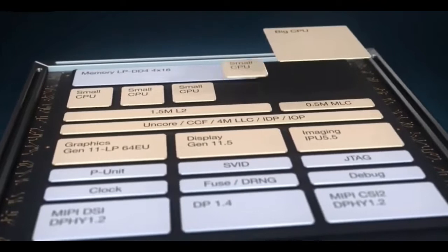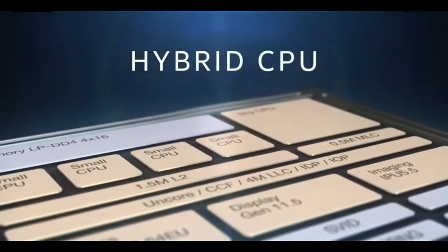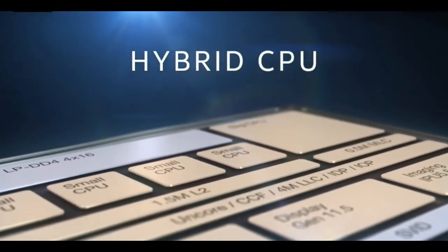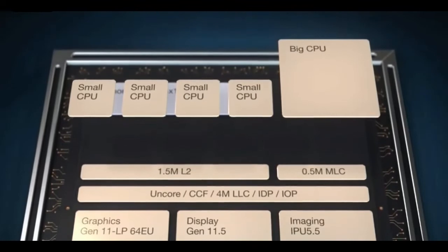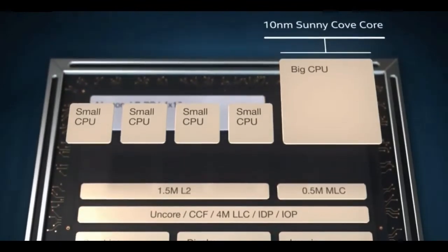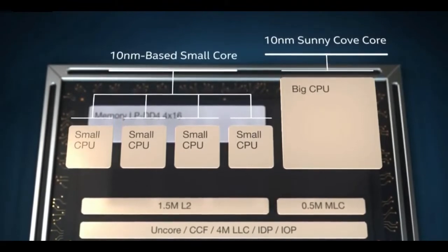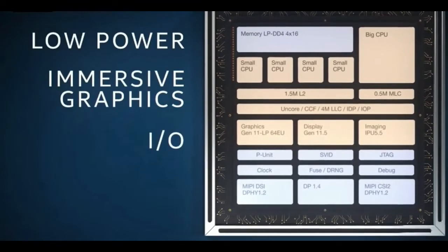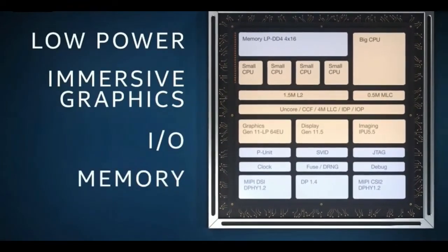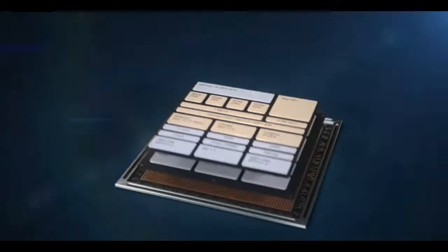We took a new approach that's allowing us to integrate different CPU core architectures into a single product, and we call that a hybrid CPU. So what you're looking at in this animation is a processor that has 5 cores. It has a 10 nanometer high performance Sunny Cove core, and it's combined with 4 Atom-based cores, so you get low power efficiency, immersive graphics, I/O, memory, all in this tiny SoC, which is approximately 12 millimeters squared.